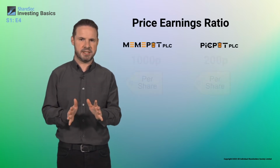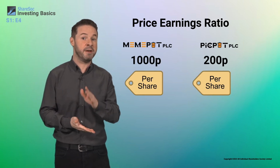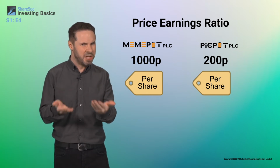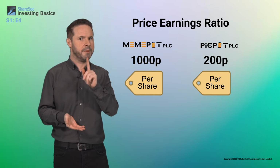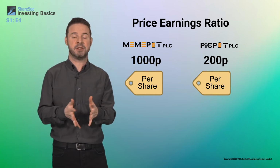Here are the share prices of each company. As you can see, Memepot's share price is 5 times larger. So does that mean that Pickpot's shares are much cheaper? Not at all. The price means nothing until you combine it with other meaningful figures like profits or dividends.